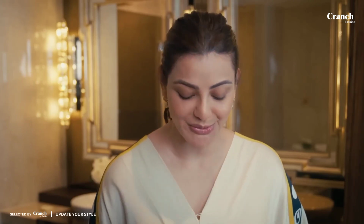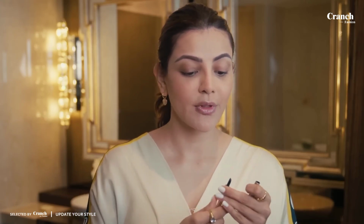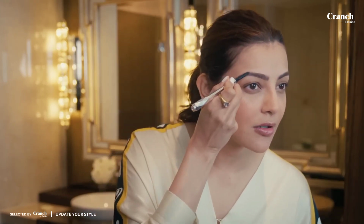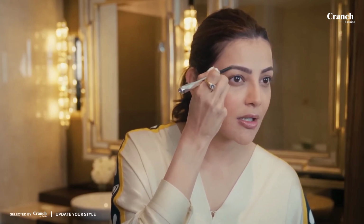lips. I'm a huge eyebrow person, and these are a few of my favorite products just to accentuate and enhance my brows. Let's start with this. And yes, I use all of them. Like brushing it out just for the shape. Add a little bit of color, especially towards the end.